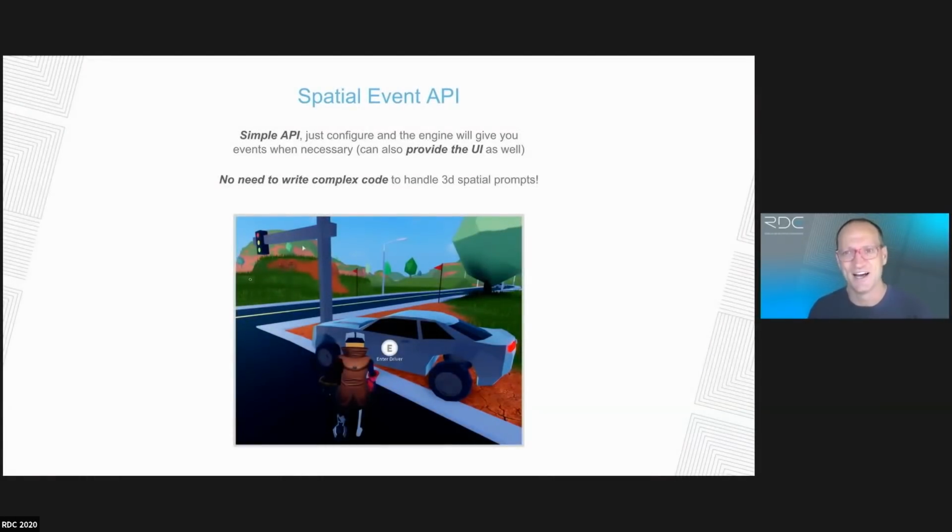Spatial Event API. I took this little screenshot from Jailbreak. So you get near a car, you want to jump in it, you need the prompt. Right now it's kind of complex and slow to do this in Lua. So we're going to be making a nice, simple spatial event API that detects proximity.